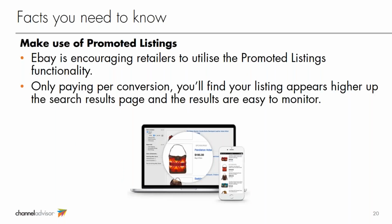Promoted listings. So this is now a very big area of focus for eBay this year. And eBay is very much encouraging retailers, both ours and everyone pretty much, to utilize the functionality. So the advantage of promoted listings, and it really works in a similar mechanism to Google AdWords, is that you only pay per conversion. So whilst your product is being made more visible, you are only paying if that item actually sells. So that's a really good marketing strategy to employ.